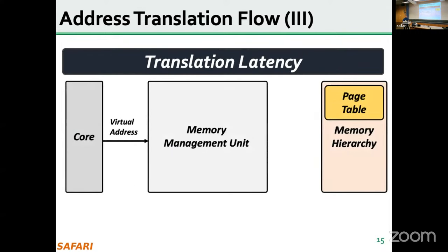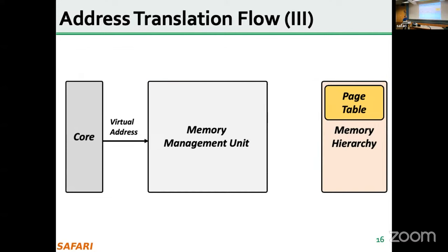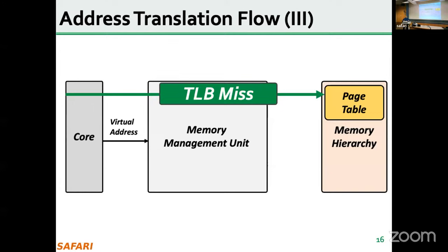So what is the translation latency in this scenario? In several scenarios, basically. First, we hit in the TLBs. If we hit in the TLBs, the translation latency is low. Why? Because the memory management unit does not need to communicate with the memory hierarchy. Second scenario, we need to load the page table. So we have a TLB miss in this scenario.